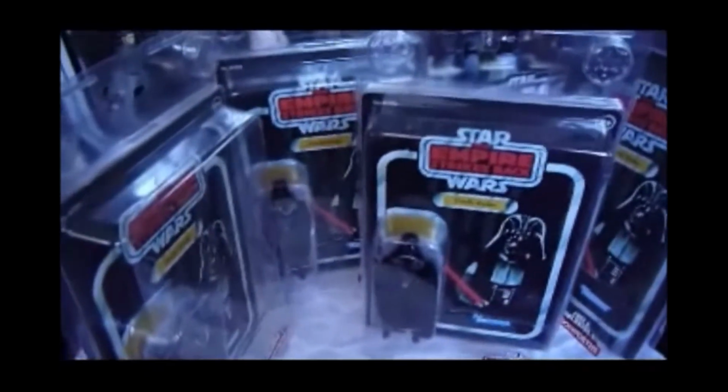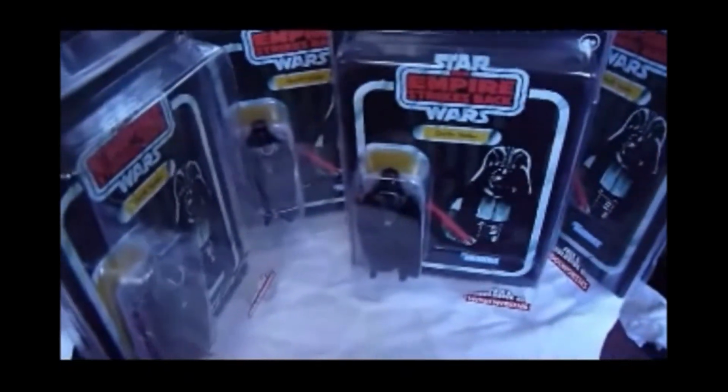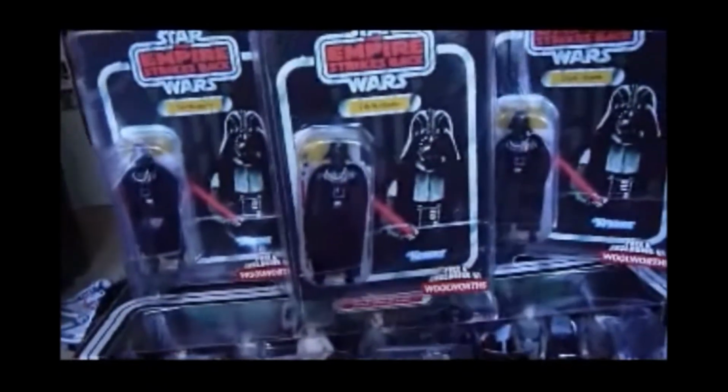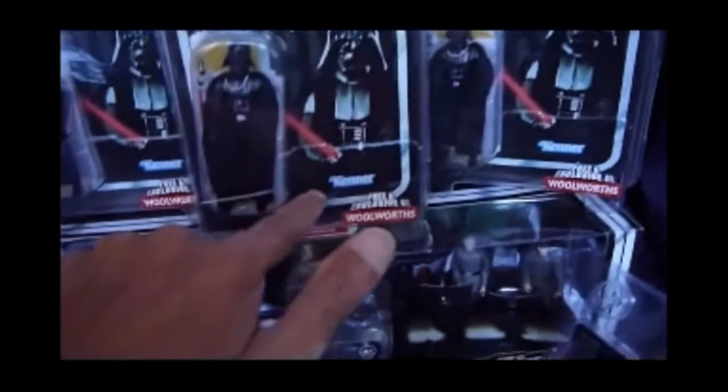So it's almost the same as the VOTC US release Darth Vader. There are slight differences. If you notice in the packaging, it doesn't have the silver foil that would go there. Instead it has a free and exclusive at Woolworths sticker on the outer box, the clamshell.